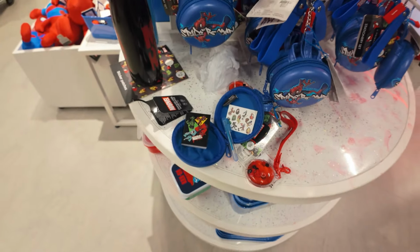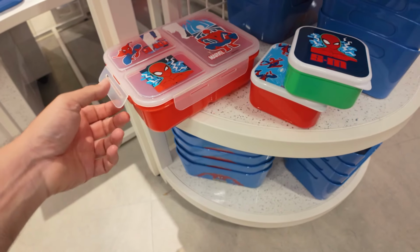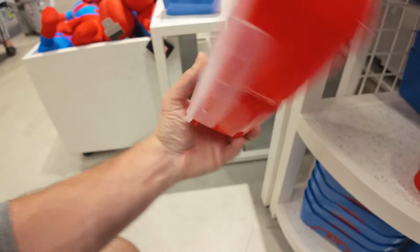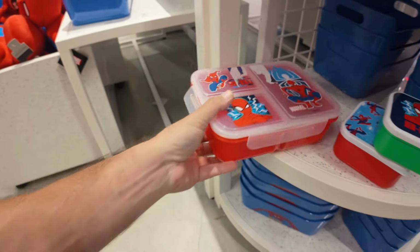Lot of new items. Another new item are these little lunch boxes. Look at this Spider-Man lunch box. It's actually a deep one too. $7 for the Spider-Man lunch box. That's new. The little small one here.